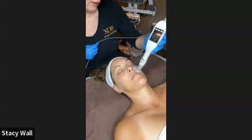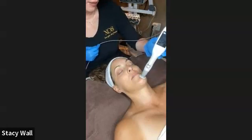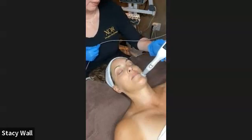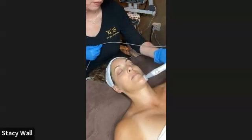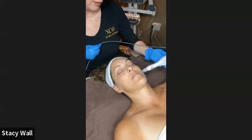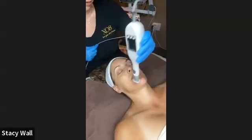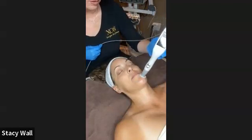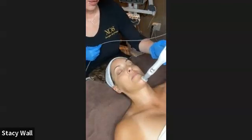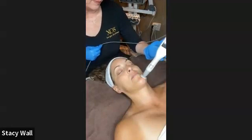And if they want to continue on, they could give themselves a little break for 6 weeks and then do it on a monthly basis if they want to. It's just going to keep getting better and better. It's cumulative. It always adds to the treatment you've done before. It's kind of an anti-aging treatment.